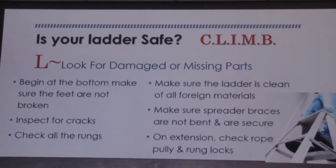The L stands for look for damaged or missing parts. So this is kind of telling you how to inspect that ladder before you get on it. You're going to want to begin at the bottom and make sure that the feet are not broken. You want to inspect the ladder for cracks and check all the rungs to make sure they're not broken or loose or cracked. You want to make sure that ladder is clean so there's nothing on it that is going to make you slip and fall.